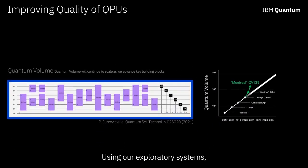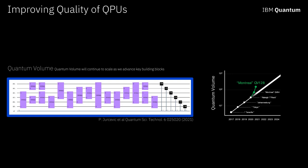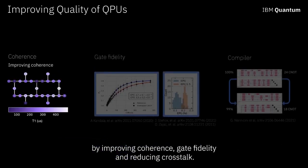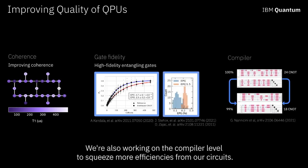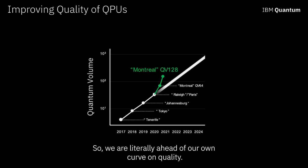Using our exploratory systems, we're advancing the frontier of quantum computing technology every day. With our exploratory devices, we're driving critical improvements at the physical level by improving coherence, gate fidelity, and reducing crosstalk. It's not all physical. We're also working on the compiler level to squeeze more efficiencies from our circuits, so we are literally ahead of our own curve on quality.